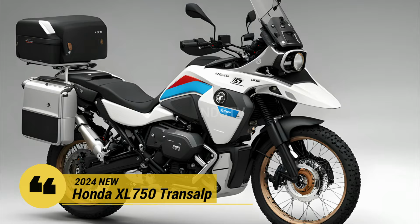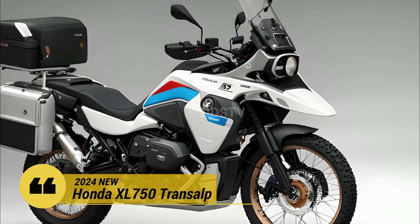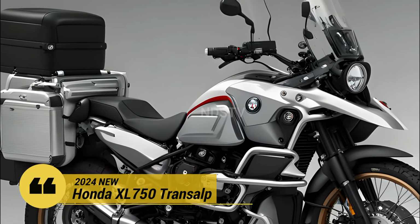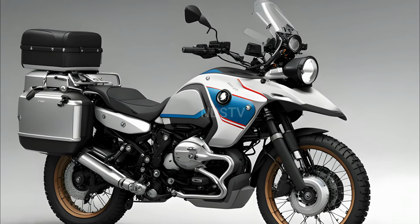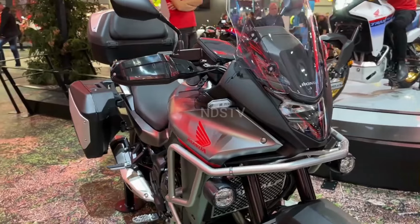Honda has unveiled the 2024 XL750 Transalp, a highly anticipated update to its mid-range adventure touring lineup. Designed to cater to both on-road comfort and off-road capability, the new Transalp has been significantly upgraded to compete in a segment dominated by formidable rivals like the BMW R1300 GS. With improvements in engine performance, suspension, and technology, the 2024 Transalp is poised to capture the attention of adventure riders seeking a versatile and reliable machine.